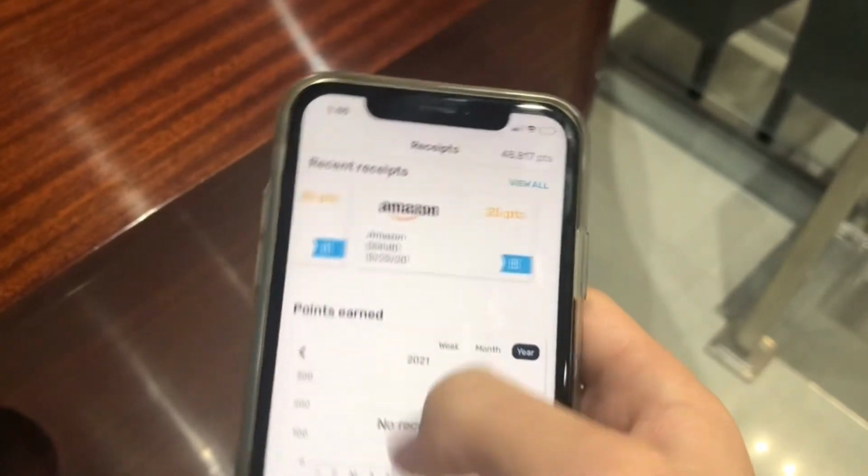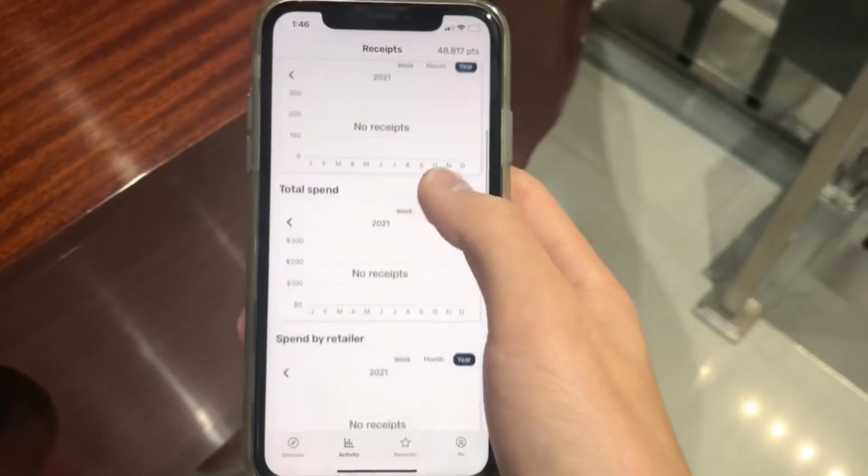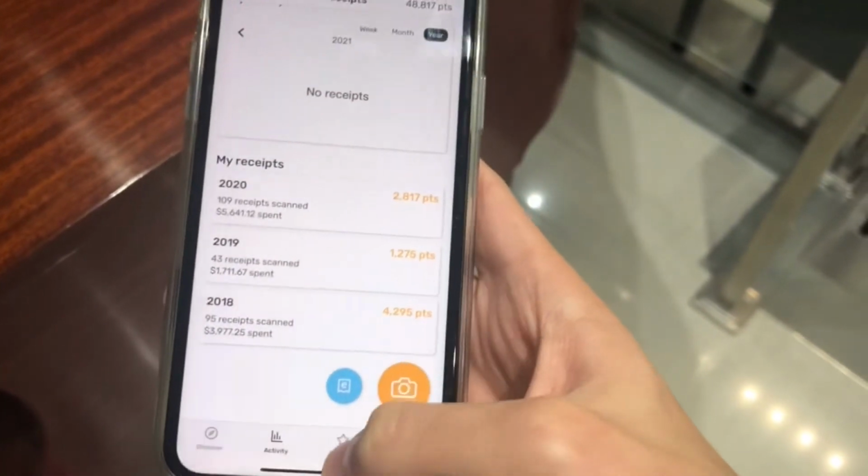Here's all the points I got from Amazon. It's not a lot, but they add up. And when you scroll all the way to the bottom, you can see how many points I actually earned from receipts, which is a lot more than Amazon.